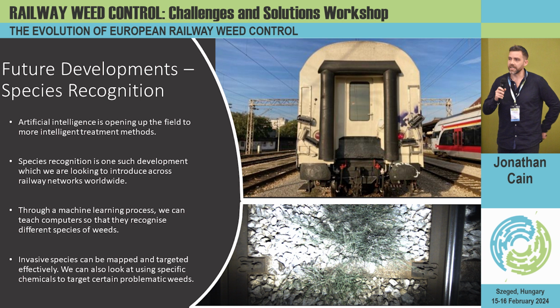We will then go through a machine learning process where we will teach a computer species of weeds. We'll target specific weeds that we want to look at, for instance, equisetum or Japanese knotweed, for example. And we will manually teach the computer until the AI can recognize on its own those species. And then when the train goes out in the future, it will be able to recognize them on its own. And then we'll be able to create invasive species weed maps. We'll be able to use chemicals targeting specific weeds, for example. There's lots of possibilities. It's a real big development that we're excited to push forward.